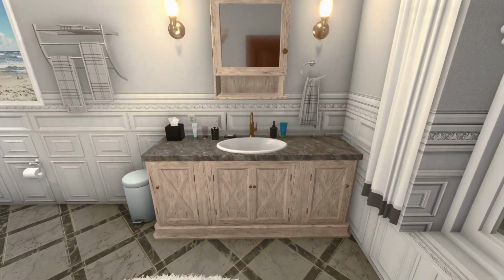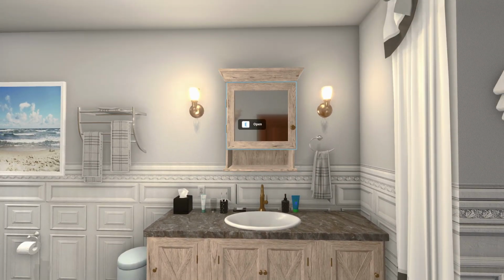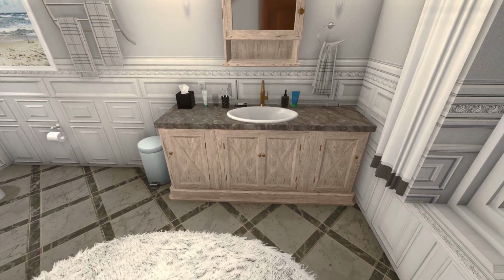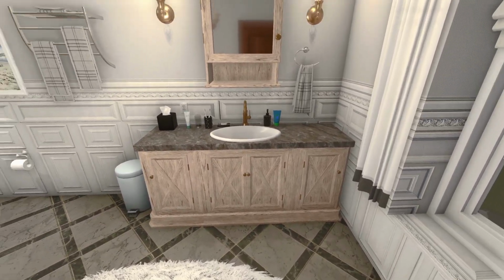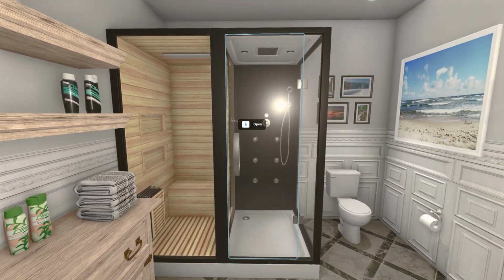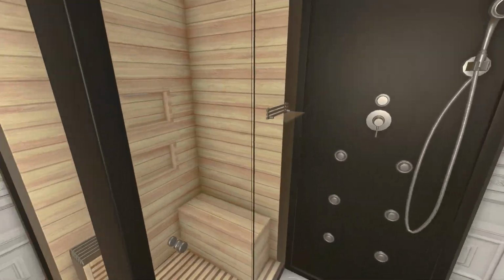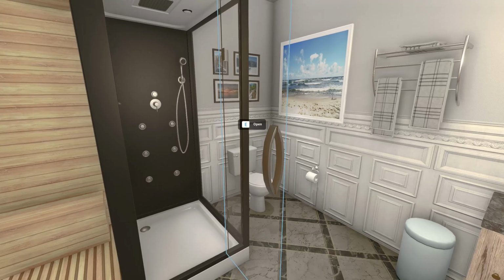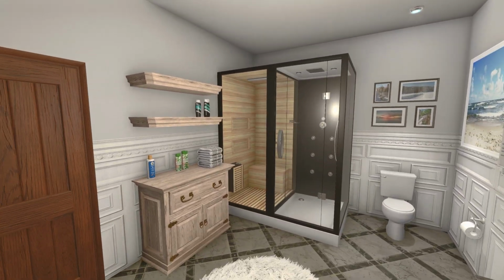So what I put in was a very large sink area with a little cabinet, a couple of countertops. I think this is cool oak or something like that is the wood tone. Over here, I went with a shower that actually has an attached sauna, which I thought was really nice for a big, fancy sort of mansion type house like this.